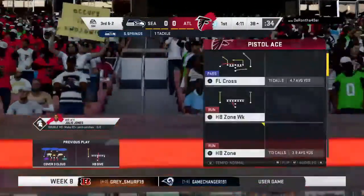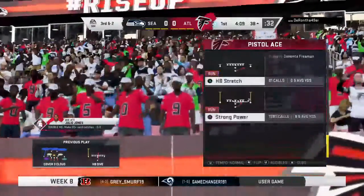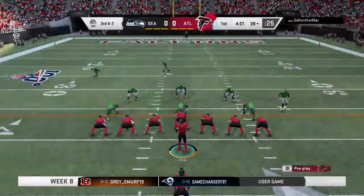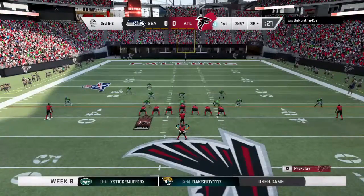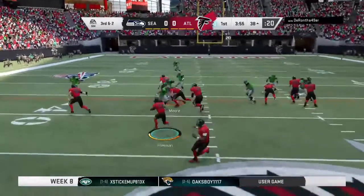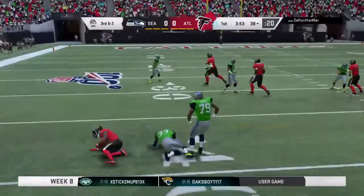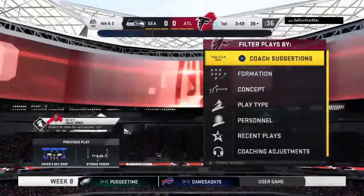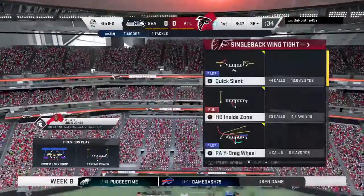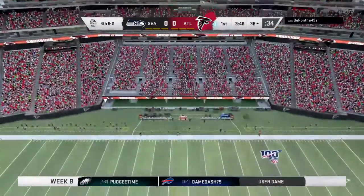Back-to-back 4-yard runs. Now, look, if they just do that all the way downfield, the ball ends up in the end zone, but that's a little difficult to do. Yeah, I think now on 3rd and 2, that defense is ready to stiffen up and stop that run. On 3rd down, Devontae Freeman. Yeah, Freeman was trying to work his way forward, but I don't think he got there. No gain on the play, and that's going to leave him with a 4th down.